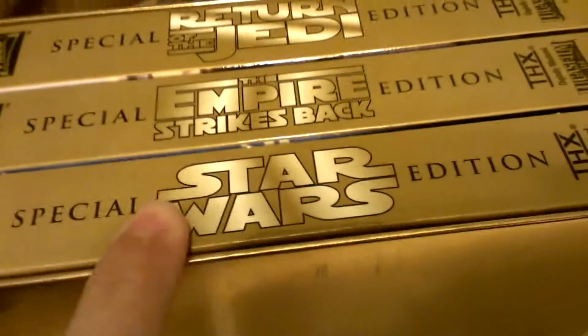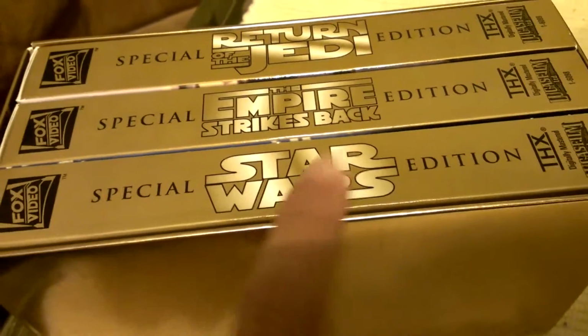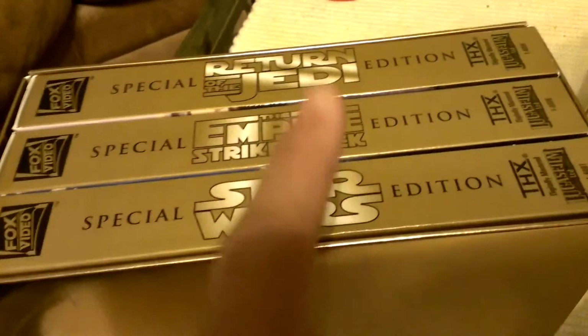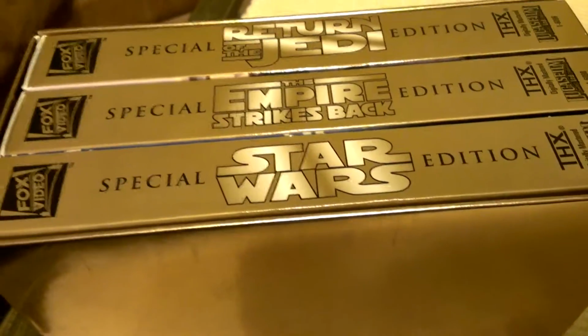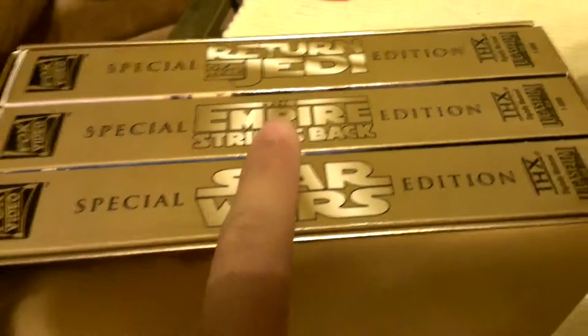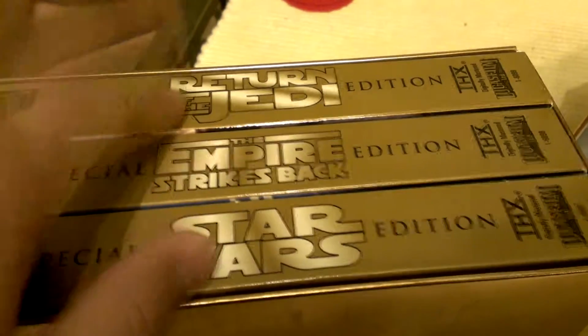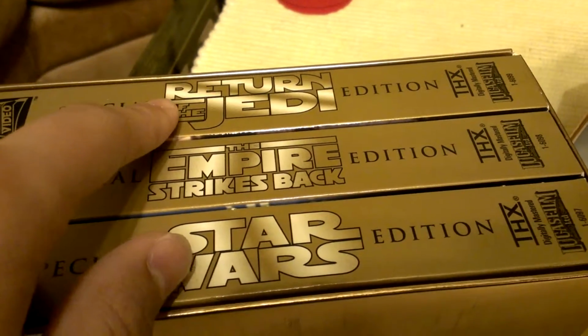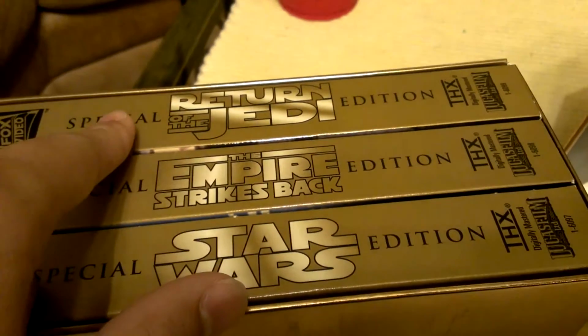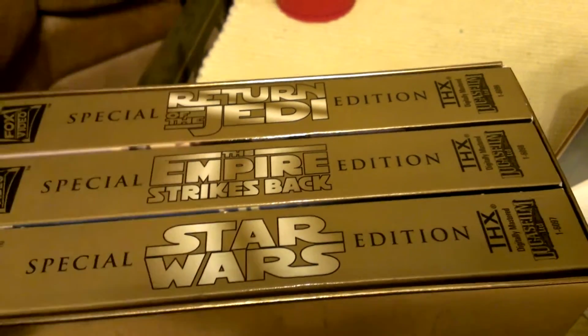Star Wars, the first one, which if you don't know what this one is, it's A New Hope. But originally it was just called Star Wars, obviously, because it was the first one. And then The Empire Strikes Back, sorry, I'm not trying to flick you off. Empire Strikes Back, 5th one, and Return of the Jedi is the 6th one. This one was actually originally called Revenge of the Jedi, but I think George Lucas changed the name because he said it sounded too dark. Something like that, something along those lines.